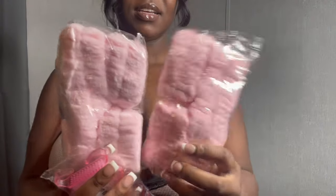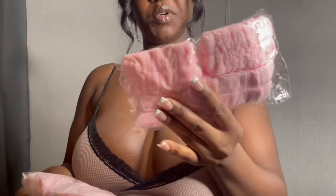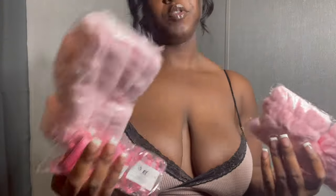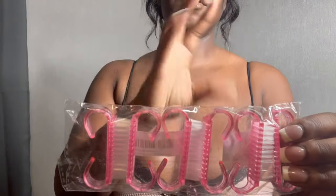I went to Steal and got two sets of the whole headband arm thing. So I have one for home, one for when I travel. They both are pink. Then I also got some nail brushes to put in my bathroom for when you're washing your hands. You can wash your nails if you need to, or if you have something on your hands that you need to scrub off, you can have it available.